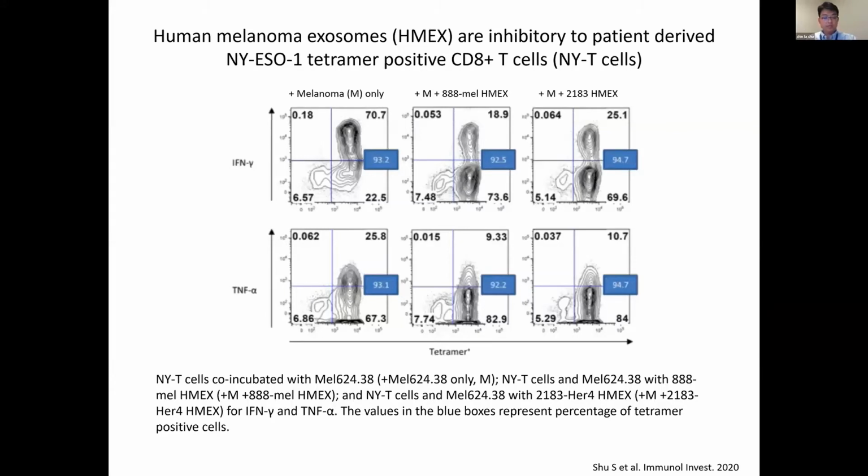However, the percentage of interferon gamma producing NYT cells decreased significantly for the BRAF wild-type melanoma cell line when cultured in the presence of exosomes from the BRAF V600E melanoma cell line 888 mel or the BRAF mutant melanoma cell line 2183. Therefore, the percentage of interferon gamma and TNF alpha producing NYT cells was reduced by more than 50% when cultured in the presence of melanoma exosomes, regardless of the BRAF mutational status of the melanoma cells of origin.